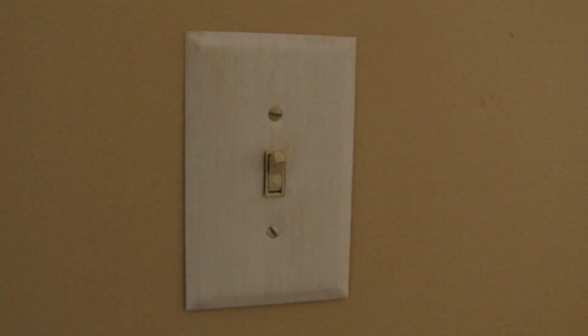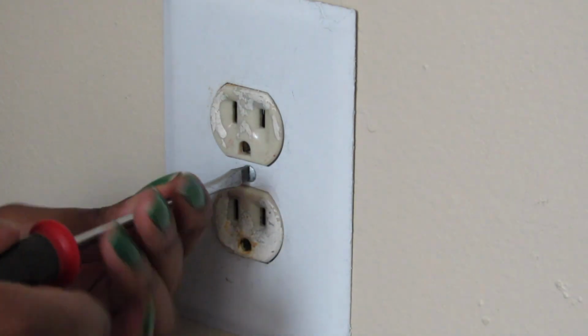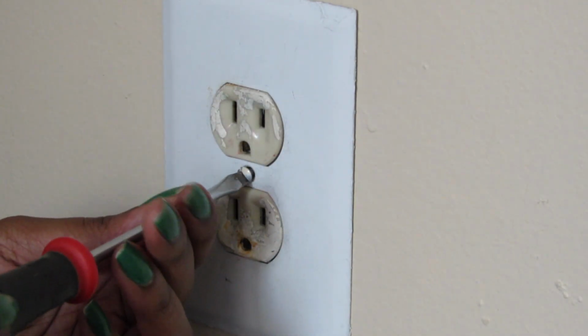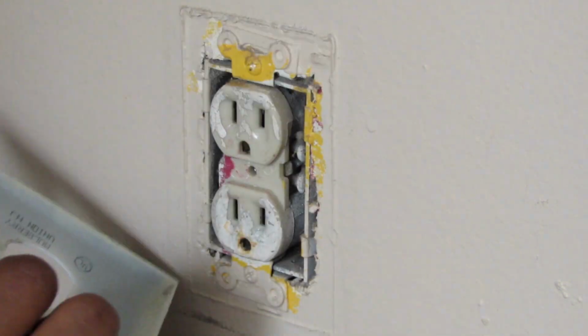I also decided I'd fix the imperfections around the crown molding in my room. There were a lot. The outlet covers and sockets themselves were looking beat up as well, so I took them off and scraped the old paint off the socket.